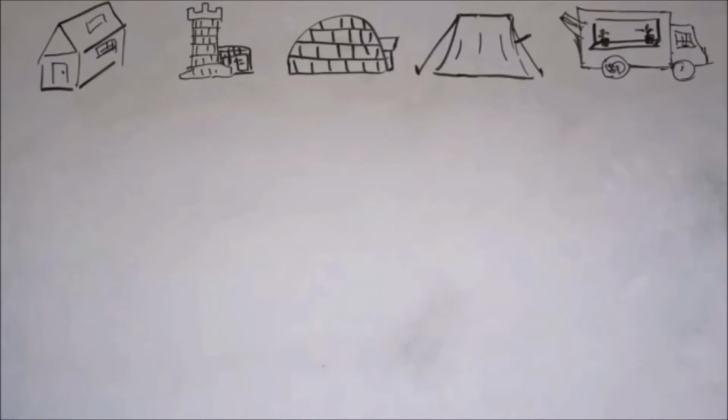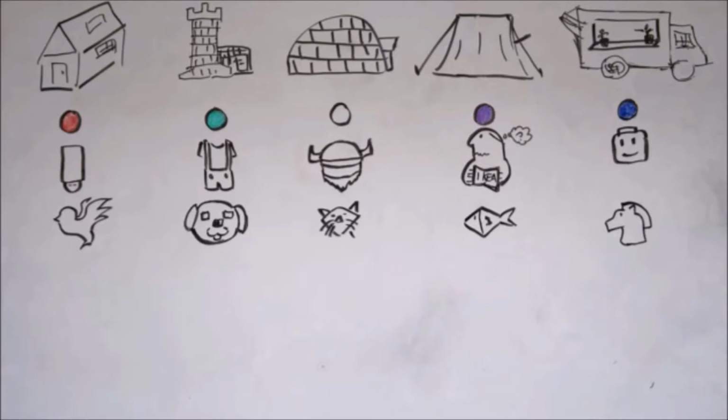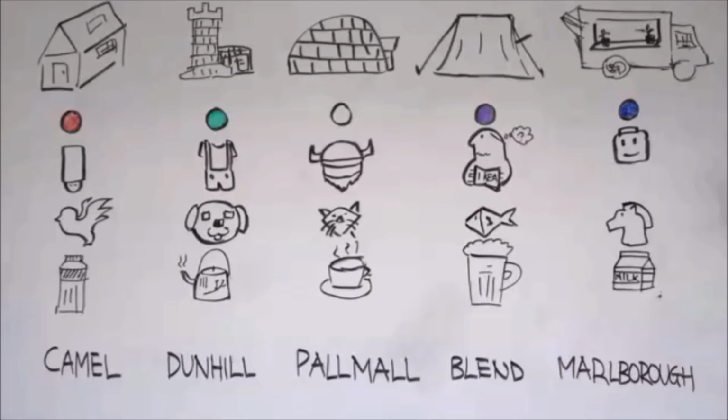We are given 5 sets to start with, each representing a house. The 5 houses are in a row and numbered from our left to right. We are then given 5 categories. They are nationality, house color, pet, beverage, and cigarette brand. Each set contains 1 element from each of these categories, and each element is to be used only once.